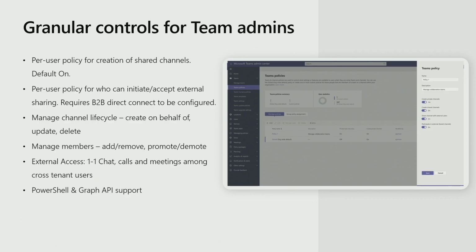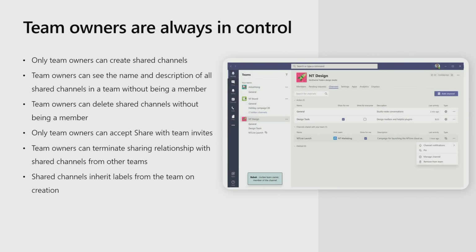Just like private channels, admins can create shared channels on behalf of a team owner, manage the channel lifecycle, and membership. Admins can easily identify external members and the organization they belong to. One-on-one chat, calls, and meeting experience with your external partners continue to be governed by external access. And above all, admins have the full range of PowerShell and Graph APIs at their disposal to create and manage shared channels.